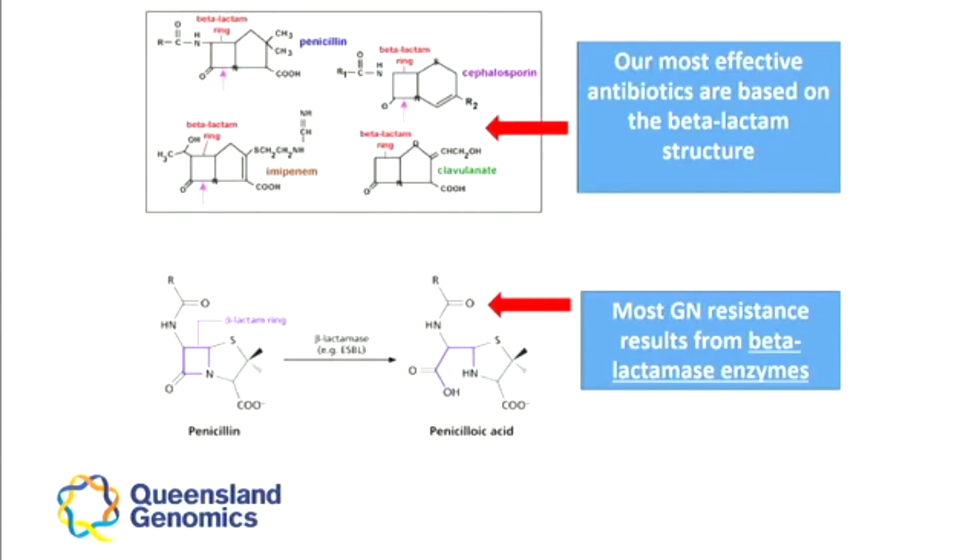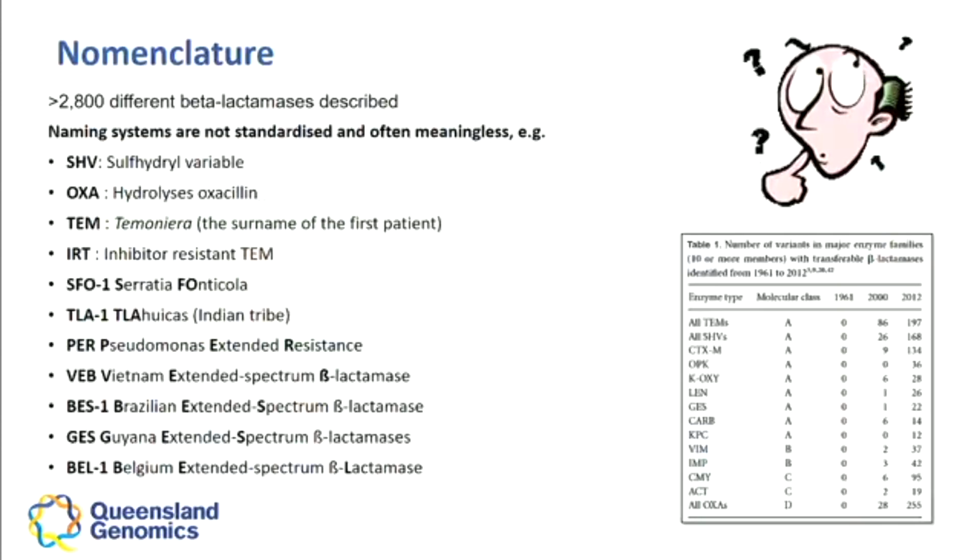And I guess probably the most important thing to consider when we think about gram-negative resistance are these beta-lactamases. So these are enzymes that are produced by these organisms that essentially break down our most important antibiotics, the beta-lactams. So this includes things like penicillin, cephalosporins, carbapenems, our real workhorse antibiotics that most patients get when they acquire infections. And these enzymes are able to essentially neutralize the action of those antibiotics. But the problem with beta-lactamases is that it's an absolute schmozzle when it comes to the science. There are thousands of different beta-lactamases described. The nomenclature is all over the shop.